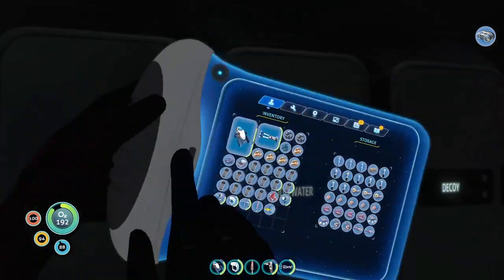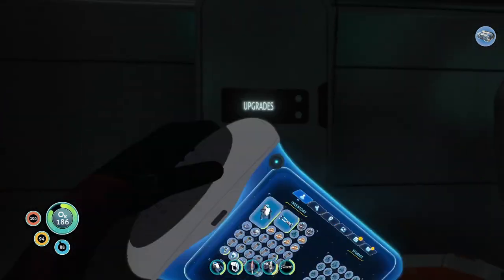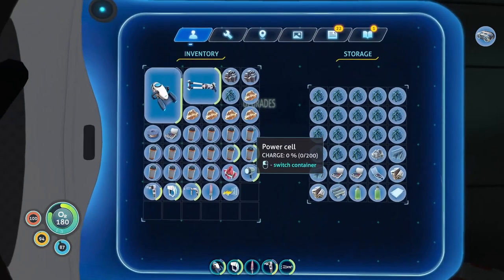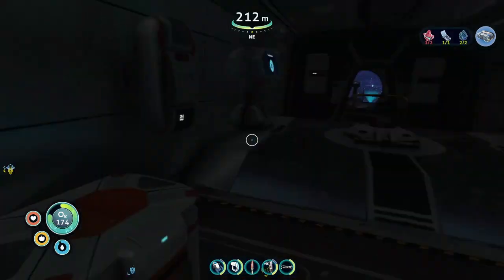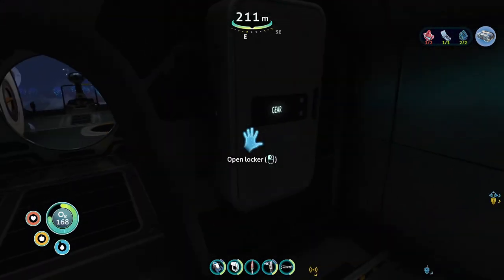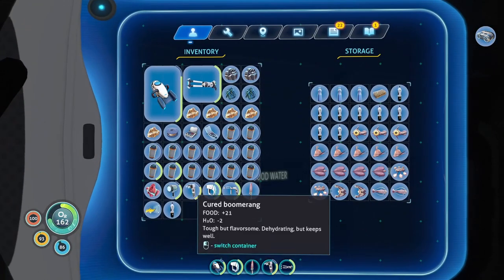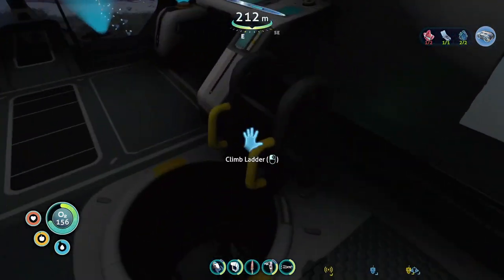Yeah. So, upgrades. I have one here, but I think it's reserved for one of the upgrades. I could steal it. Yeah, I will steal it. Give me one of those and some food, please. Perfect. Let's get down there.